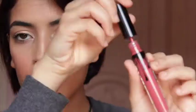So now we're gonna see the Kristen. See, yeah, it's the Kristen one. I'm gonna see if it's as good as the glosses. The problem with the mattes is that sometimes it's really drying. On her site, she said that they are not drying and they actually hydrate. So let's see if it accentuates the lines on my lips or not. So let's go.